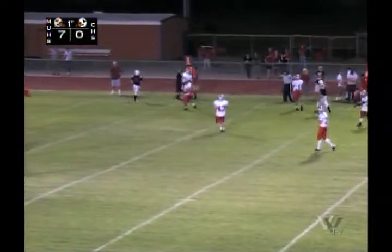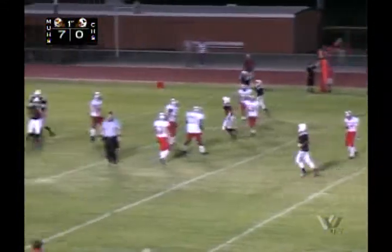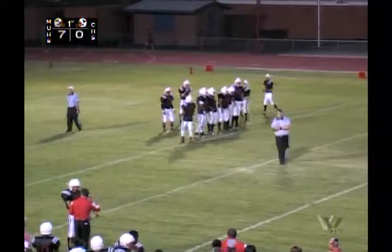Has a man, hit him in the hands, but he dropped it. Zach Pelletier was there in case he did catch it that time. Ball intended for Jordan Spinner, but he doesn't come up with it. Brings up second down and 10.